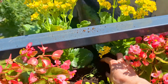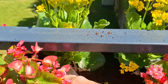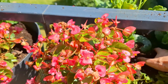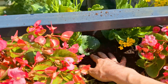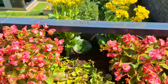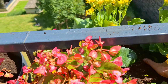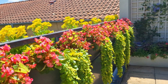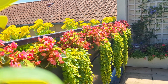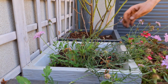So I'm just adding a little bit of extra soil around all of these plants, making sure that all the root balls are covered. These previous plants didn't have a lot of roots, so there was still plenty of soil left in these planters. So I just need to add just a little bit of soil on top. All right, this part is done, looking really cheerful. Now let's move to these planters on the floor.